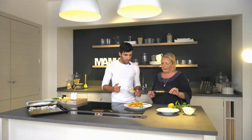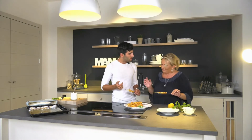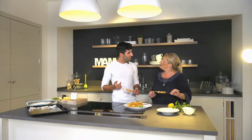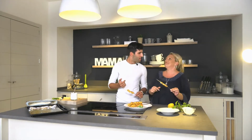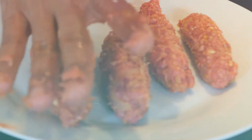Oh, perfect. So I think we should finish this off, and then you can get me started on the Cevapcici. Cevapcici. Yay! Perfect. Well done. Gabi takes the reins next to show me a family favourite from Croatia, Cevapcici.